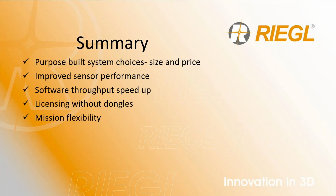And then mission flexibility. How many times are you out there on the job and need to switch between a mobile and a UAV sensor, perhaps? Those are becoming more and more common situations. And I know in the past, we've kind of had a policy of not really providing that directly here at RIEGL USA or at RIEGL in general. And so now we have more options that allow you to switch between the two without bursting your budget.